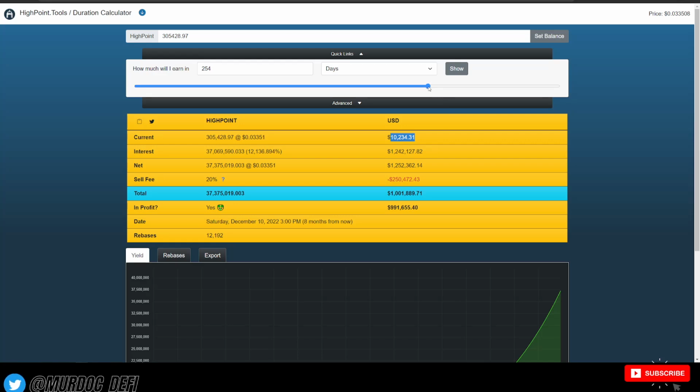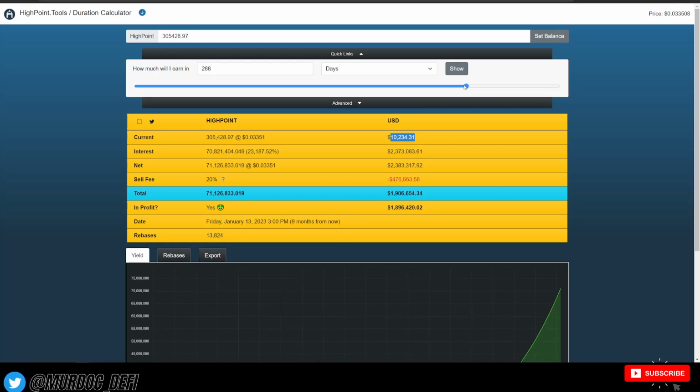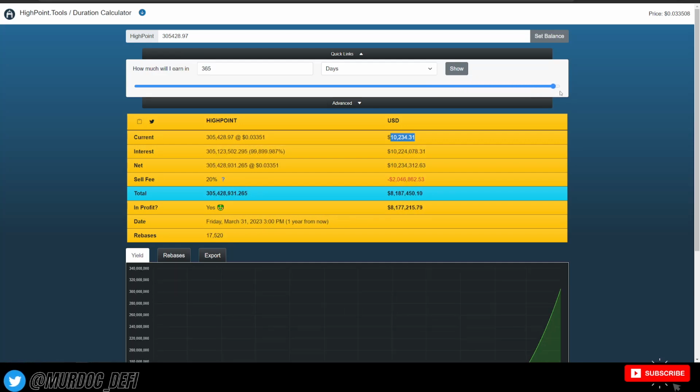And this calculator is really cool too, because you can extrapolate. Again, using the power of compound interest, this thing really starts to take off just a couple of days after we hit a million. It's pretty wild to see. In 1 year we would be at $8 million worth of HPT tokens. That's absolutely insane. I really hope that this protocol sustains itself.